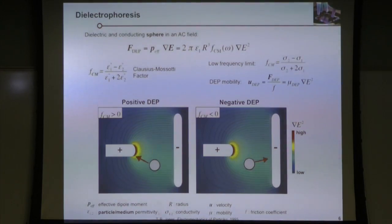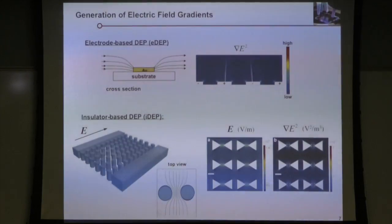Okay, so what does it mean? Since it's a gradient technique, you can attract particles or biomolecules to regions of highest electric field gradient, or you can repulse them from them. We call this positive dielectrophoresis if the Clausius-Mossotti factor is positive, and then we have attraction forces. Whereas we call it negative dielectrophoresis when the Clausius-Mossotti factor is negative, and then we have repulsion from the regions of highest electric fields.